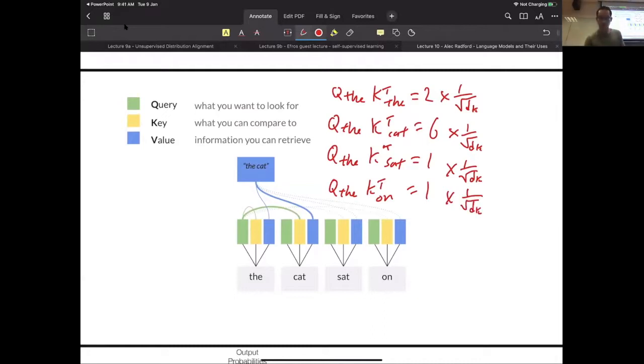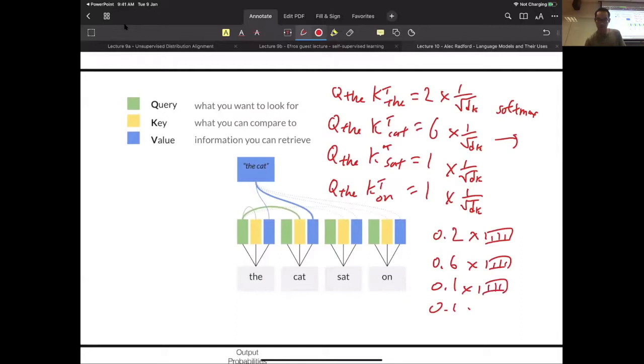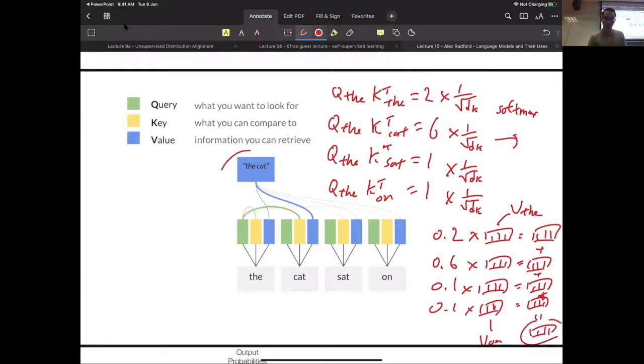And then you pass them through a softmax. What you get is, for example, I'll write it here, you can possibly get 0.2, 0.6, 0.1, 0.1. Then you multiply by the value vectors to get the appropriate weighting for the vectors. So this will be the value of "the", and so on. This is the value of "on". You get weighted vectors, and then you sum them up. And this basically is this value vector right here.